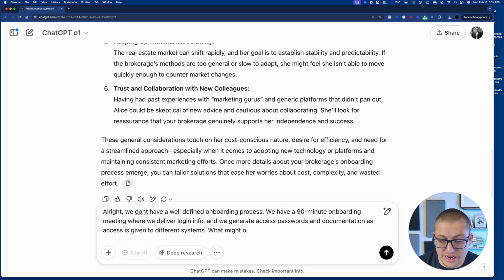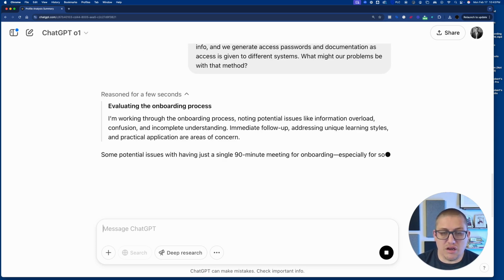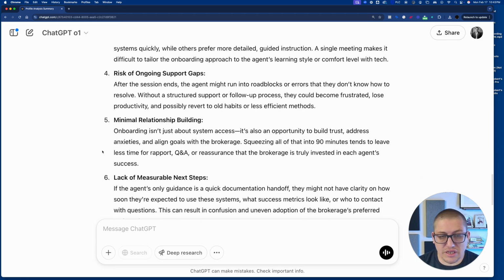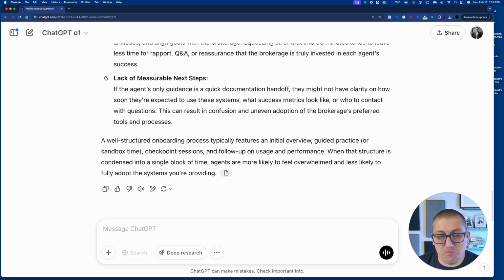What might our problems be with that method? And we'll leave it at that, right? So now we're just identifying what a good number of those undesirable effects are, things like information overload, limited hands-on practice, insufficient personalization, risk of ongoing support gaps. All of these different things might very well define our process.